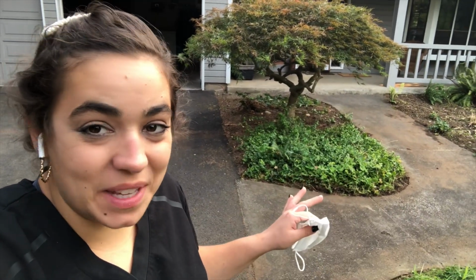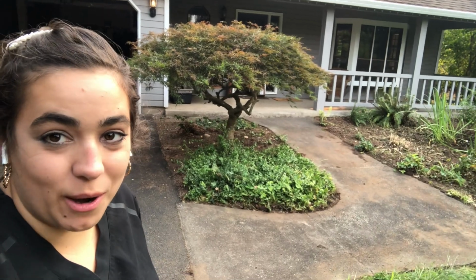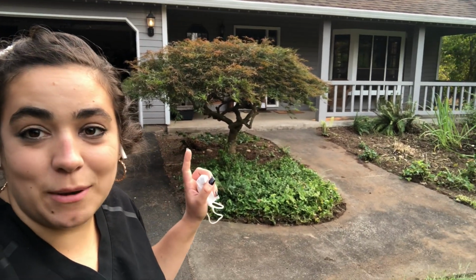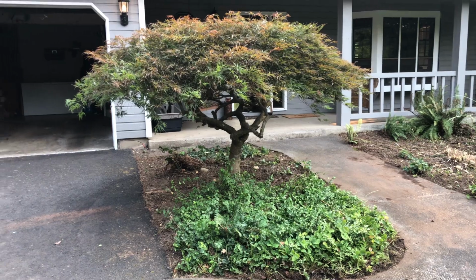So I just pulled up to my house and there is some serious progress going on. So Thomas came today. Can you see? You can actually see my house now. You could not see my house yesterday at all. So this tree, he did a fantastic job.